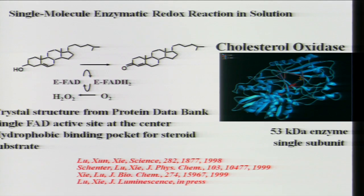This enzyme, interestingly, has a center part that is also a colored molecule. This molecule is very interesting. When the cholesterol is oxidized, this enzyme itself will be reduced. And once reduced, this color molecule will turn dark, not giving light anymore.